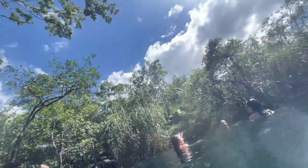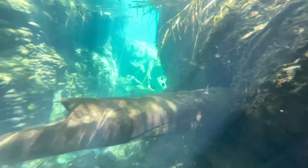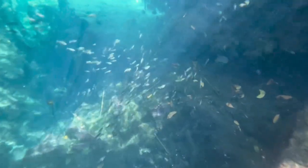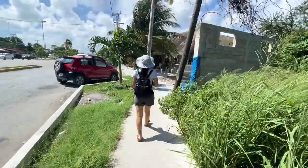We then continued to explore the gorgeous underwater of Cenote Escondido, and I found a secret little passageway. Sadly, we eventually had to leave the gorgeous blue waters of Cenote Escondido.